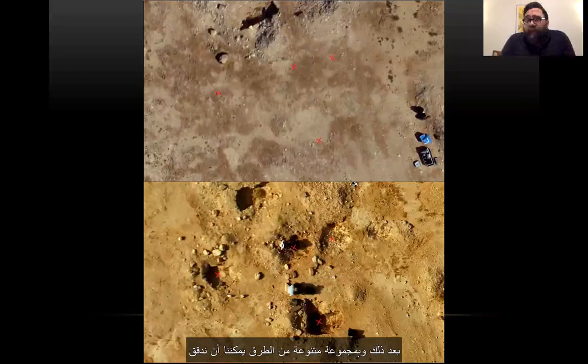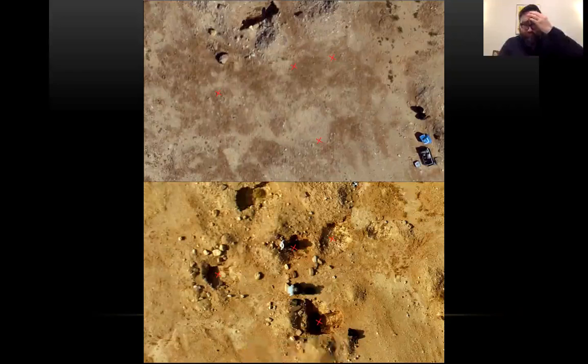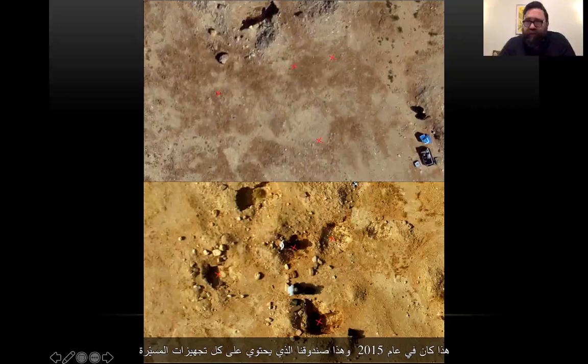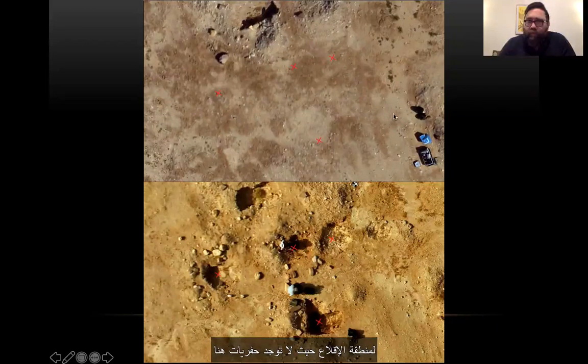And then in a variety of ways, we can interrogate this data and find where new pits are occurring from one year to the next. So I think this is the center of the site, the place where we usually put our equipment down to get started. This is 2015. This is our box with all the drone stuff and our cooler where we set up, and a picture of the takeoff area where there are no holes here.